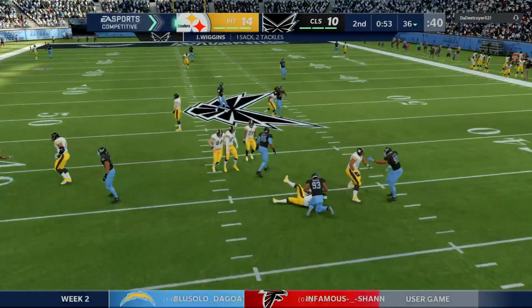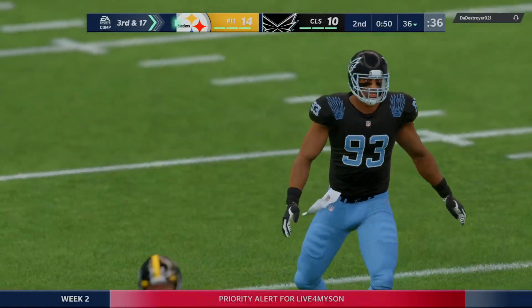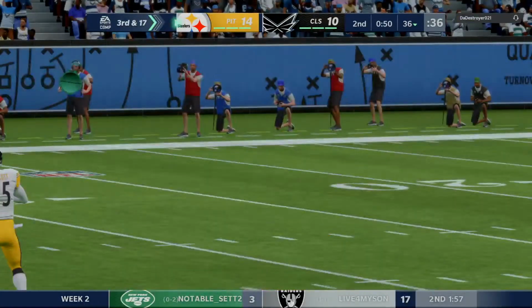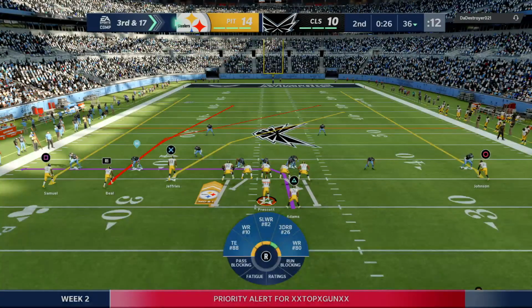In trouble, and he's taken down. That's a pretty darn good start to his season, huh? A sack in the opener, adds a second one here. That tells you about his offseason. He came in determined to have a big year, and it's paying off.